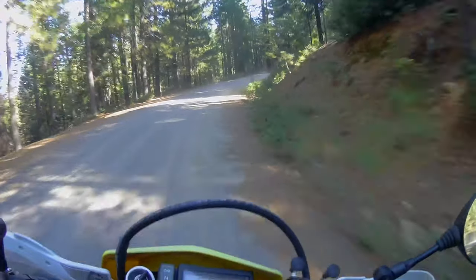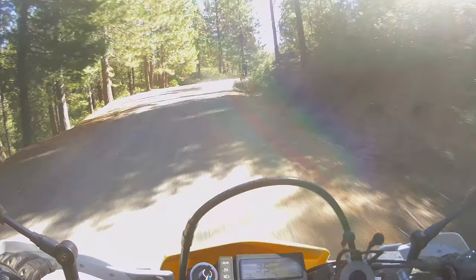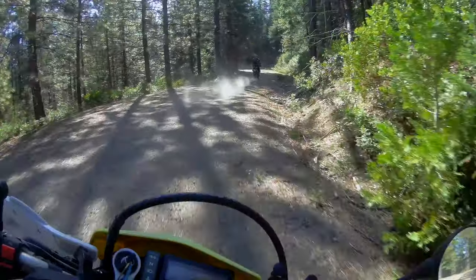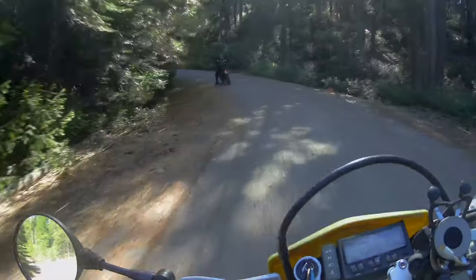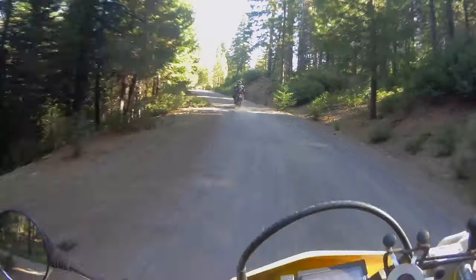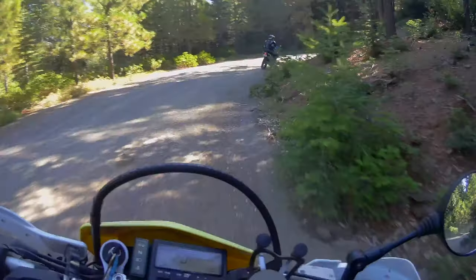Slippery, it's like riding on marbles, but it allows you to get sideways a lot, which is a lot of fun. Whoops. Yeah, you don't have a lot of braking either. Guy in front of me, I can see his front end slipping out a bit. He's on a heavy bike. I think it might be a 690 KTM.